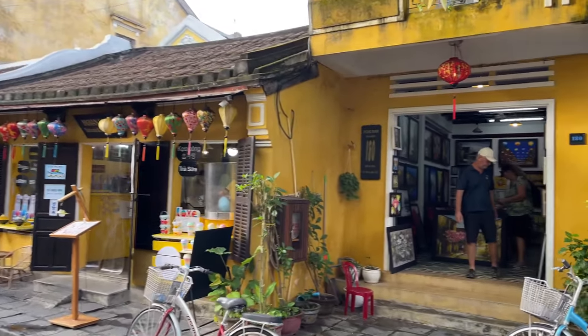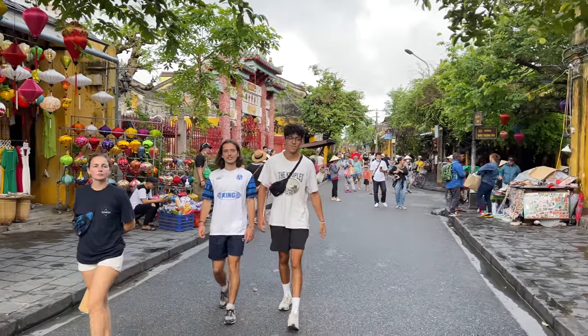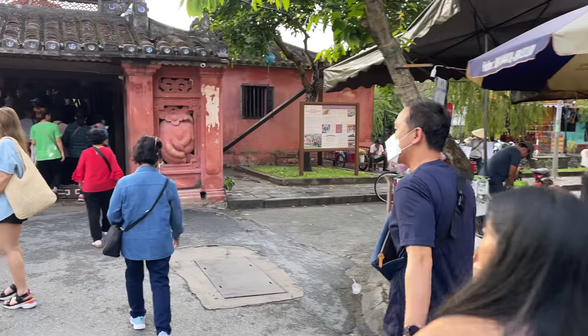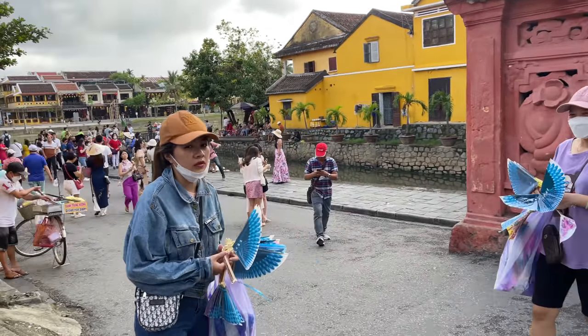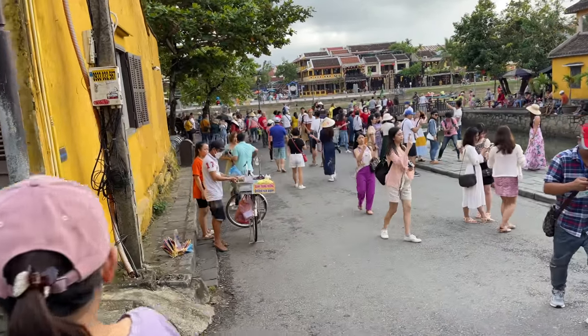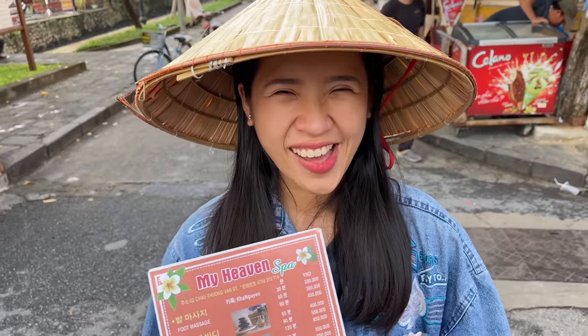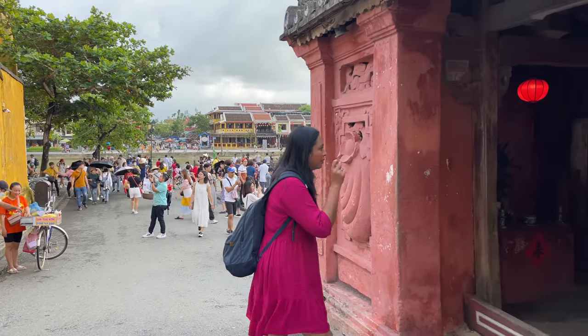But check this out. How does the city look during the day? So cool and so busy. People enjoying their time, coffee, drinks, and this is the bridge itself next to the river. This is like the center of Hoi An. Thank you. Okay, now let's pass the bridge.